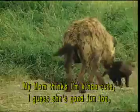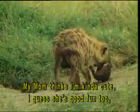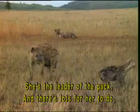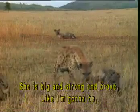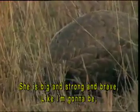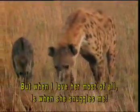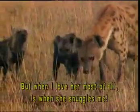My mom thinks I'm kinda cute, I guess she's good fun too. She's the leader of the pack and there's lots for her to do. She is big and strong and brave like I'm gonna be. But when I love her most of all is when she snuggles me.